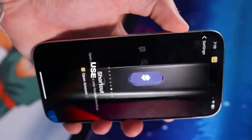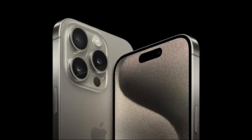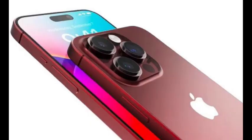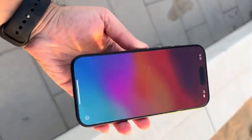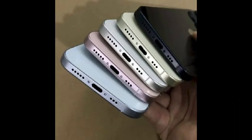The most noticeable design difference between the two models is their size. The iPhone 15 Pro Max is still an extra-large phone that can be challenging to use with one hand and not very pocket-friendly. On the other hand, the iPhone 15 Pro is more compact and much easier to operate with just one hand.